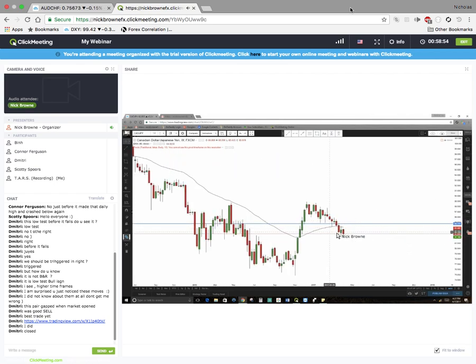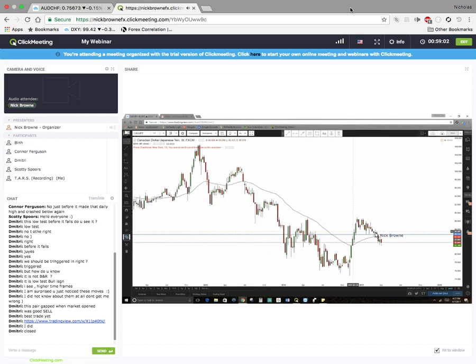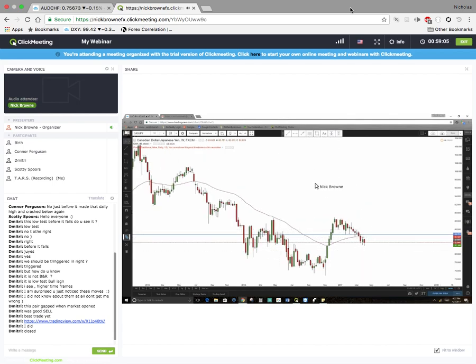So CAD Yen's looking like it could potentially form some sort of tweezer. It is below the weekly, which isn't too great. I think this is still, I hate going off of this wick here, but we're right around the 50% retracement.